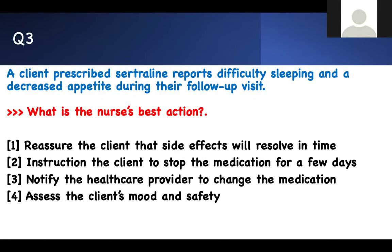What do you think? I'm prescribing you sertraline. You came back for a follow-up and you have difficulty sleeping and decreased appetite. What is the most important? When they give you a question on an antidepressant and the patient is following up, the number one thing you should worry about, especially with an SSRI in the first 2 weeks, is suicidal ideation. Therefore, patient safety and their mood is the most important.